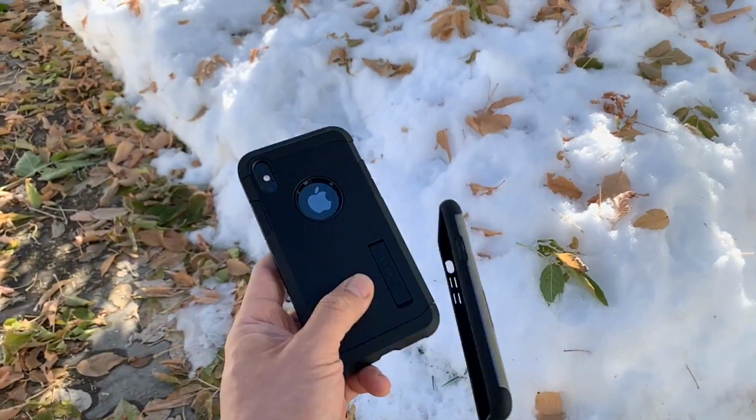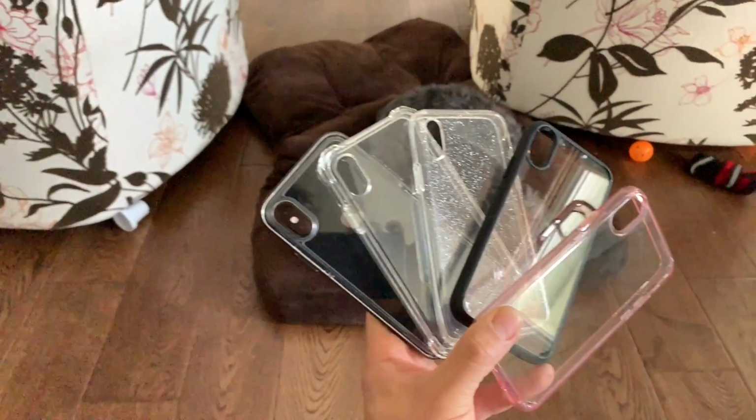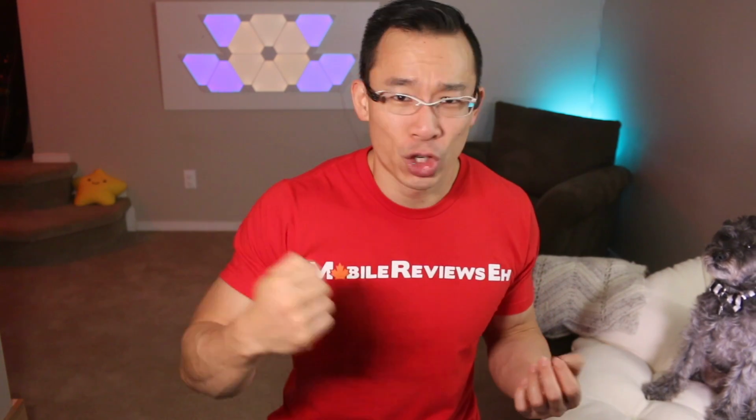If you're way too impatient, if you're looking for a tough case, get the Tough Armor. If you need a thin case, definitely get the Thin Fit 360, and if you're looking for a clear case, just go with the Neo Hybrid Crystal. Now after all that, if you're still watching this video, I'm going to tell you which cases I wish they would bring back, and then end it all off with an embarrassing question.